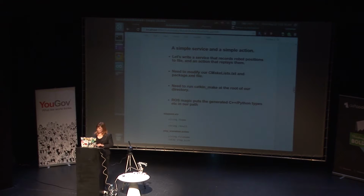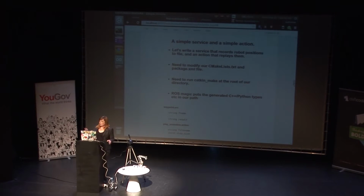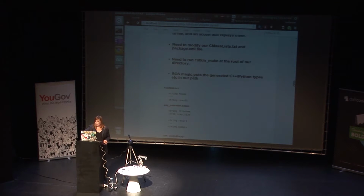Okay, so what we're going to do is basically wire this thing up so that if I move the robot around and I click one button, the robot will record that position to a text file. And if I push this button, the robot will replay all the positions I just told it to go to. To do this, we'll have to do some modifications of a CMake file. It's actually pretty easy. It's pretty boilerplate. And then we'll have to run a package called catkin. And we also have to write files to describe what we want to do.